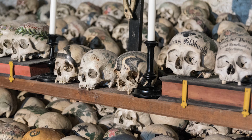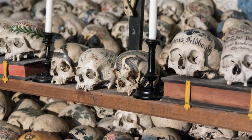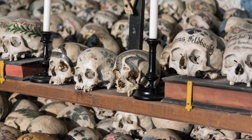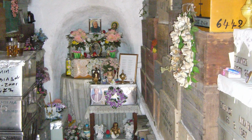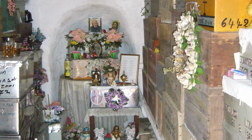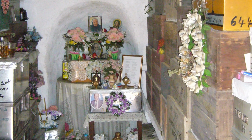Either they'll have a number across the forehead, or they'll have a design that is particular to the family, or they'll actually have the name on there. But the actual bones, the thigh bone, the arm bones, all of those, will be placed in this usually metal container and stored. And then, like I said, multiple family members can be stored in that container.